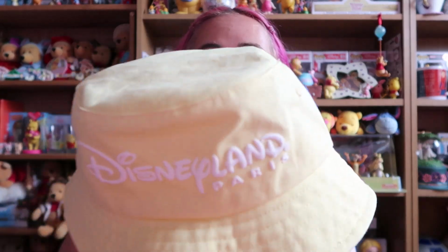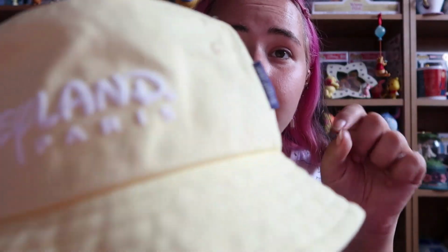Then the second thing on my shopping list was this bucket hat. They've released this new collection of spirit jerseys and matching bucket hats. So they also did this, but in its yellow spirit jersey, but I only wanted the hat. Just a little bucket hat with Disneyland Paris on it. And the writing, I just noticed that, it's by the same company as spirit jersey. So what I was just going to say, the writing is the same as spirit jerseys, where it's like a bubble writing, but because it's by the same brand, that completely makes sense.